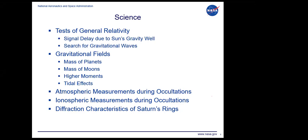There actually were 3 frequency radios on. The main data radio was at X band. The K band tube was used simply for radio science measurements. And there was also an S band tube that was for command and control, but also used in radio science.